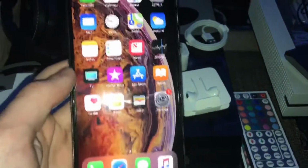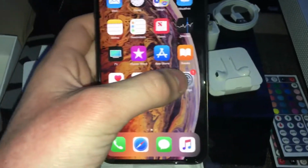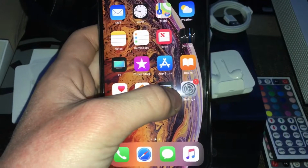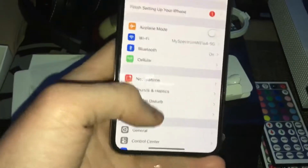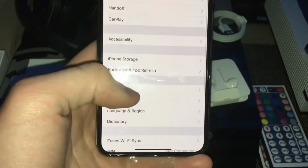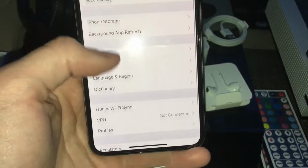So first thing that's killing me is what iOS is this, because this badge right here is telling me I need an update, but I really want to know what iOS this is. So let's actually go ahead and find that out. Hopefully it's below iOS 12.1.2, because that and below are where all the exploits are. So let's go ahead and click on About, and it is on iOS 12.1.